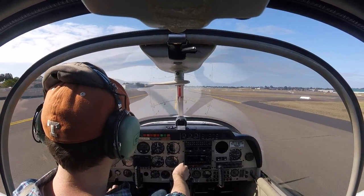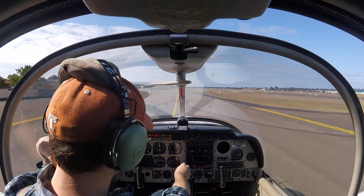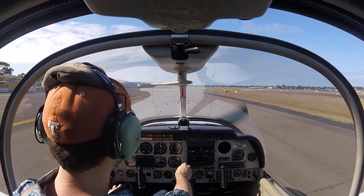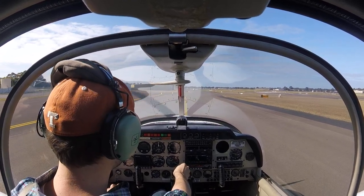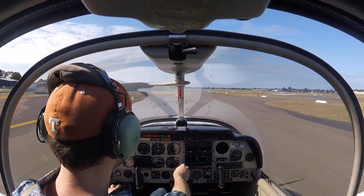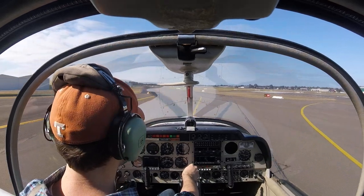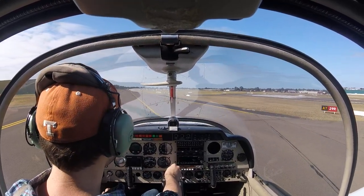Ground, Uniform November Victor, Diamond Solo, taxiway Lima, information Delta, request taxi and airways clearance. Uniform November Victor, ground, confirm destination and PAB. 2001 PAB, Uniform November Victor. Uniform November Victor, taxi to the Alpha runway bay and remain this frequency and report ready. Taxi to the Alpha runway bay, Uniform November Victor.